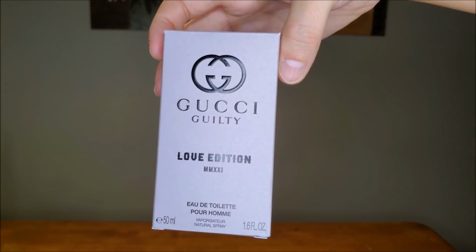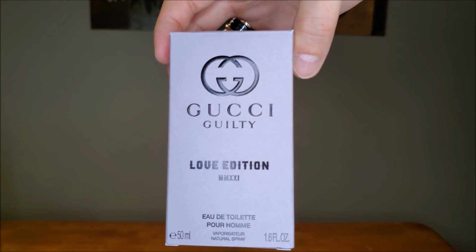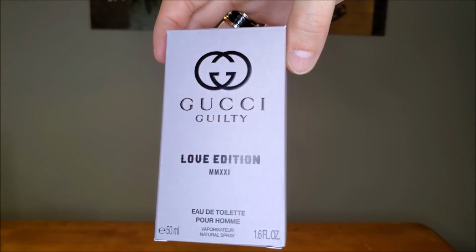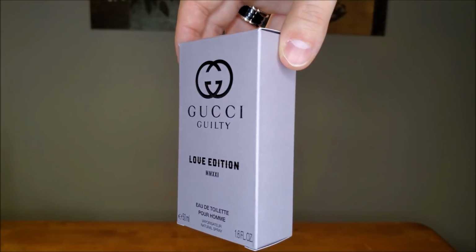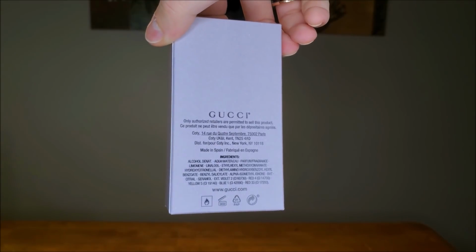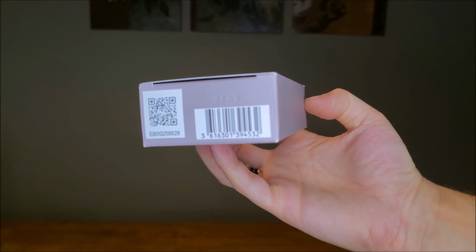So the box for this one is rather simple and it looks similar to previous presentations from the brand. This is an eau de toilette and it just has Love Edition Mmxxi or Roman numeral 21 written here in the front. All of your ingredients may be located on the back. Your serial number is punched into the bottom of the box.